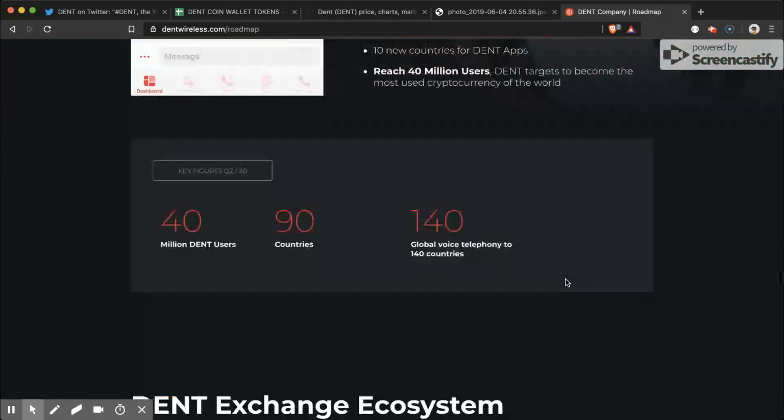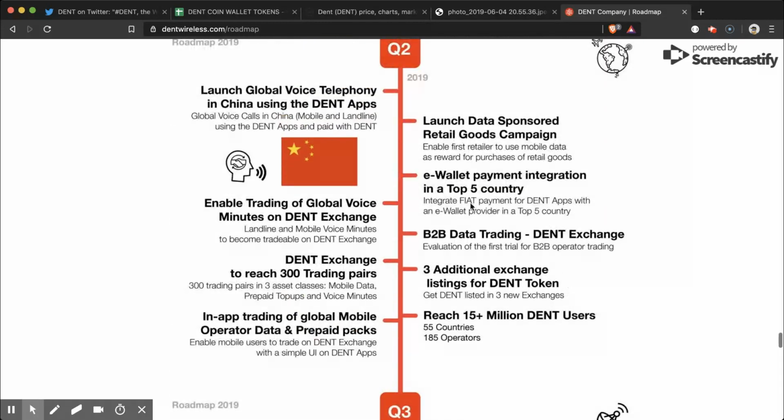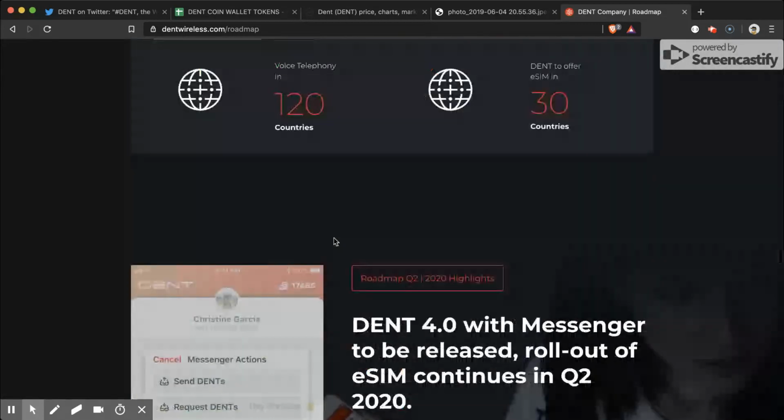The roadmap pretty clearly says for Q2 2019, in-app trading of global mobile operator data and prepaid packs, which is what they are enabling in a few weeks. Today's announcement is around this area, and they're planning to enable trading of global voice minutes as well, which is pretty good news.